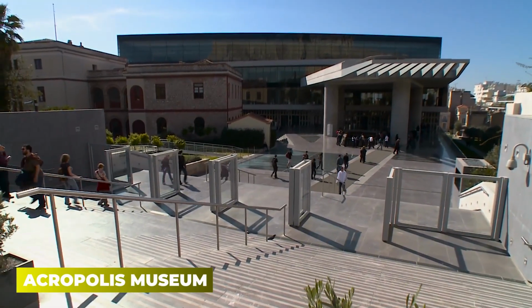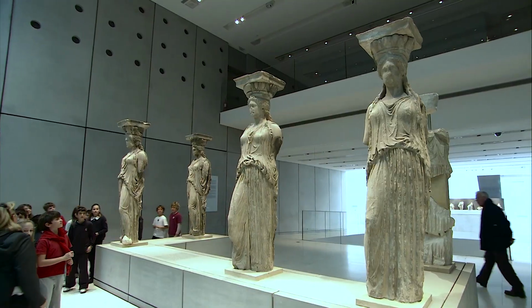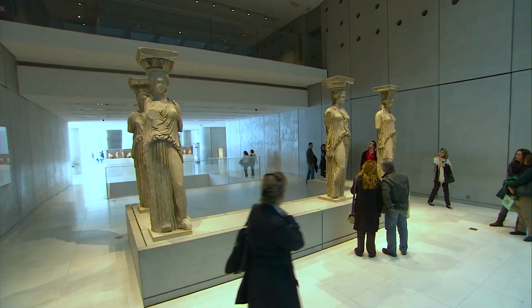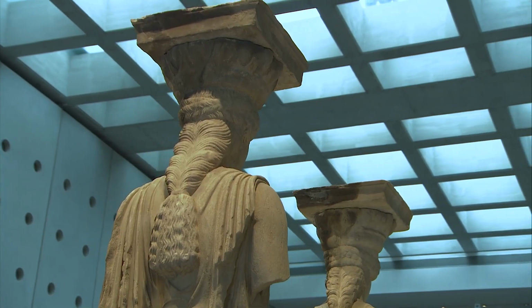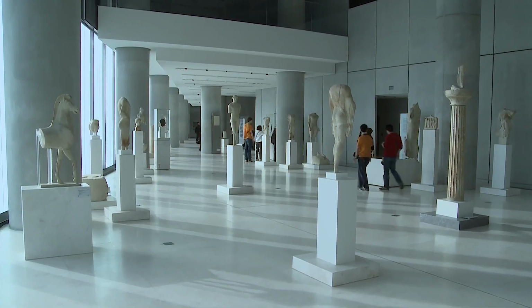Afterward, head to the Acropolis Museum, a sleek modern space brimming with treasures from the hill. Perfect to visit right after the Acropolis to dive deeper into its story. Inside, you'll uncover 4,000 artifacts, including the stunning caryatids, elegant female statues carved to hold up the Erechtheion's porch, their flowing robes a testament to ancient artistry still standing strong.